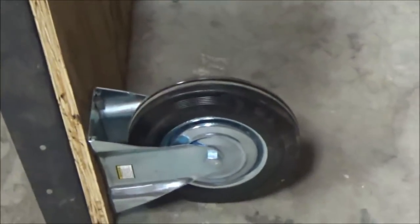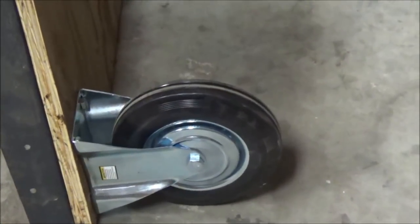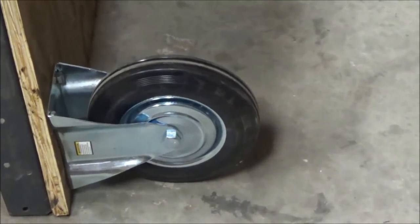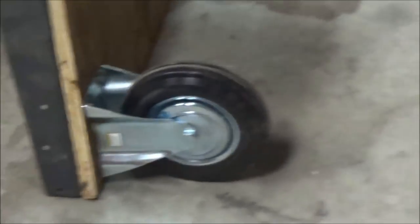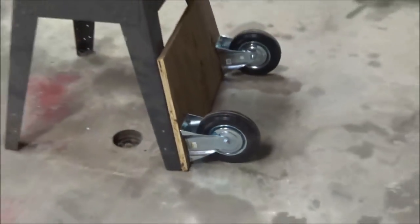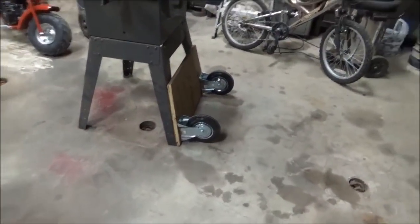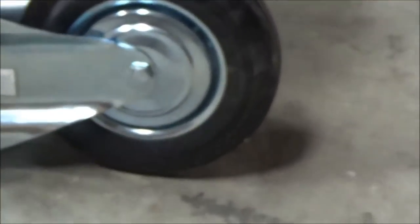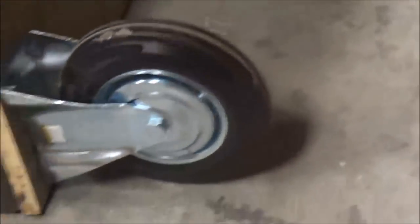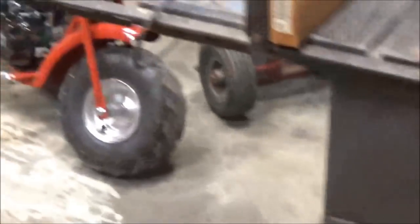And I don't buy wheels from Harbor Freight anymore that have air in them because every last one of them went flat. I'm hoping these don't go flat. Anyway, let me show you what that does. By the way, those are mounted with that just a hair above the floor. Now just pick up these back handles back here, just move the thing around like a wheelbarrow.